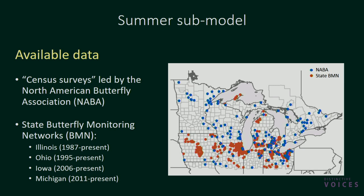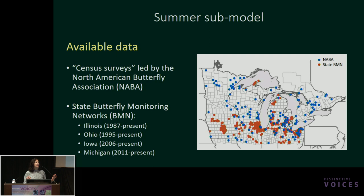And those are collected once during the year, where a group of individuals come together, they survey a large area, they record how many people are doing it and how much time they spend, and they record every butterfly that they come across. So we call them census counts. The other type of data are these state monitoring networks.